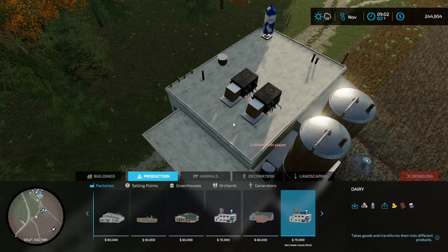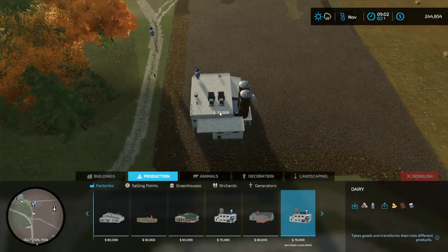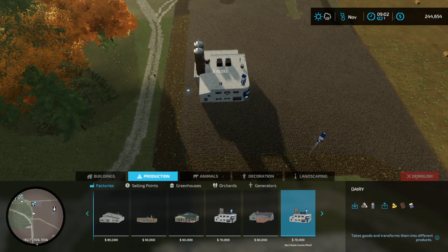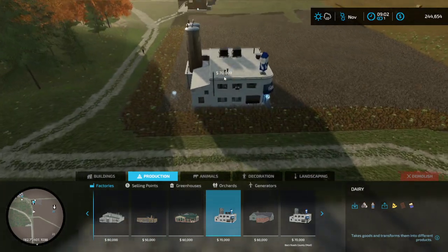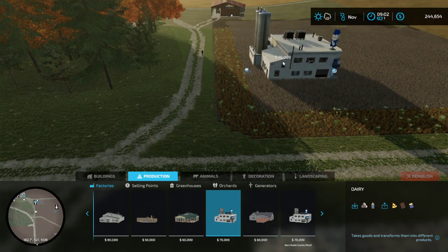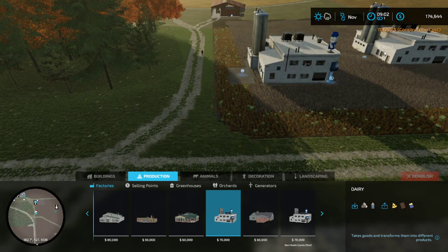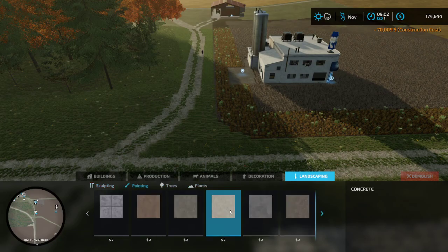Oh. Backroads County has its own version. Cool. What? Why does it have that sign though? I don't need that sign. I think, right? There. Now, do some concrete.